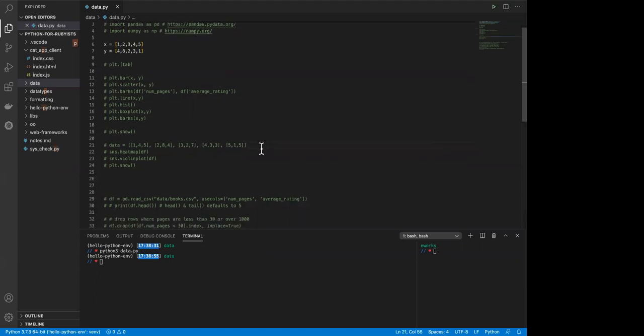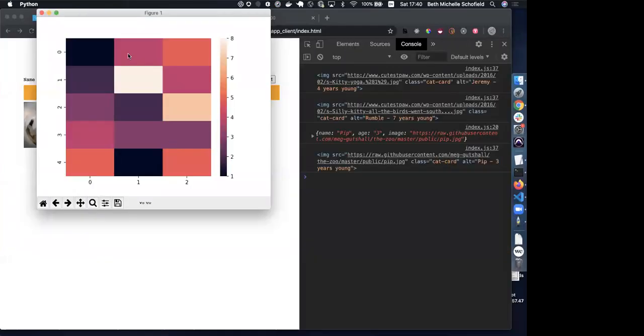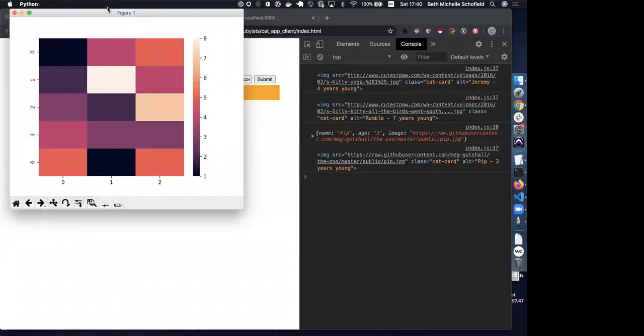Oh yeah, wait till you see the violin plot, Monica. So let's have a look at this. I've got some data here, and I'm going to use seaborn. I'm going to pass it my data. I've just got a list of lists, so it's basically a 2D collection. As I said, it runs on matplotlib, so I am using plot to actually display it. Let's have a look at this guy, and that's pretty sexy, right? Seaborn takes it to the next level. It's like, okay, we can have some extra things in here.